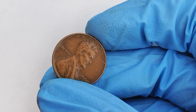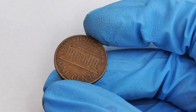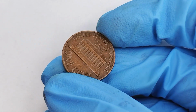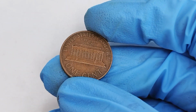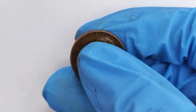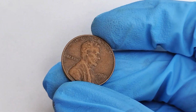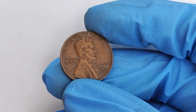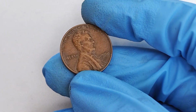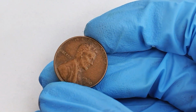And here's the tiny detail that makes all the difference: the date. On the small date variety, the 9 sits low and curves tightly, the 6 is straight, and the 0 appears perfectly round and delicate. On the large date, everything looks heavier, thicker, more spread apart. And when you see the wrong combination with the Denver Mint mark? That's the jackpot. That's the one coin that could change your life.